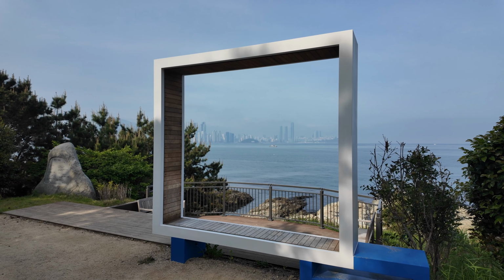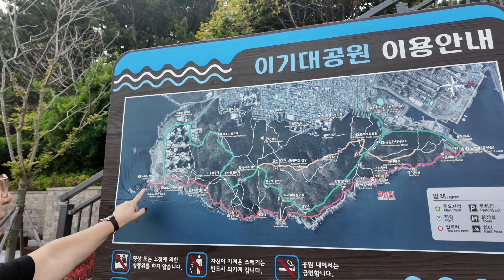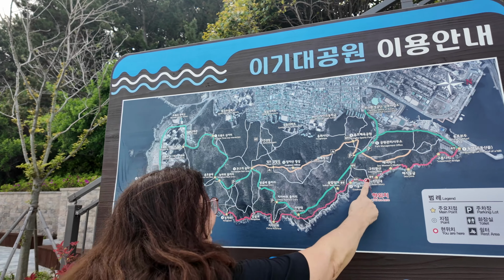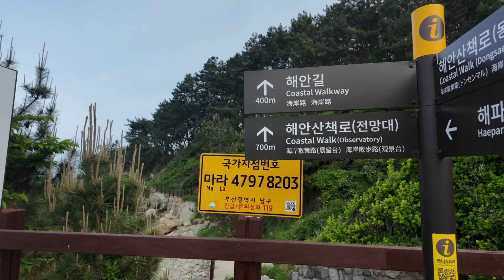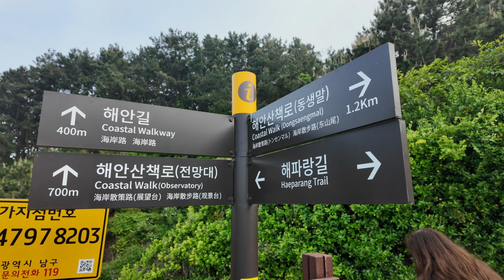There's your photo opportunity spot. Very nice. So we're heading here. Are we? Yep. Do you see a "You are here" point? Yep. What? Wait. No. Yep. Still? Same. Oh no. But I don't know what observatory that is. The Coastal Walk Observatory.